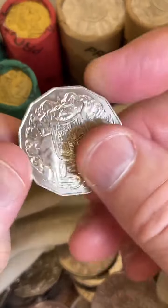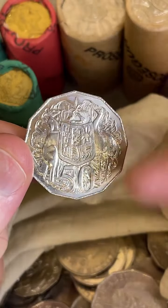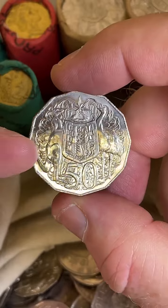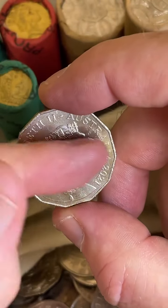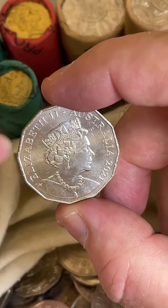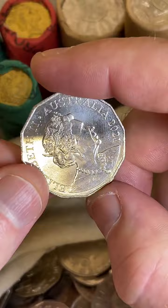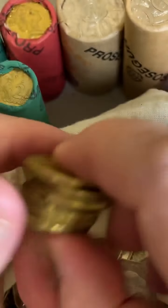So the 2010, what you do to check for rotations is hold everything upright on this side of the coin, hold the coin at the top and the bottom, and flip it around. The queen is supposed to be pointing to 3 o'clock on the clock, straight east, I suppose. But sometimes she's pointing in a different direction, and that means it's rotated.